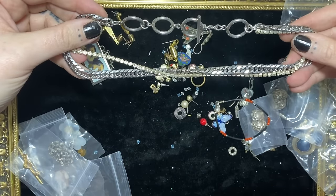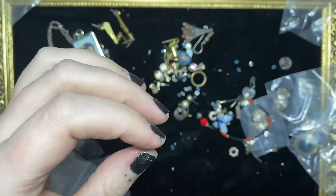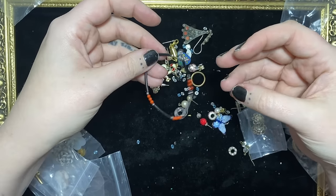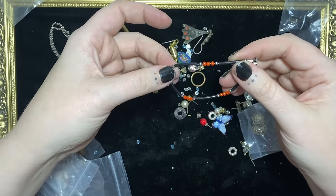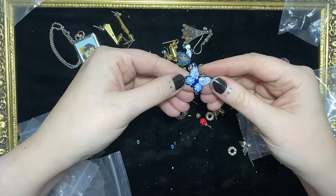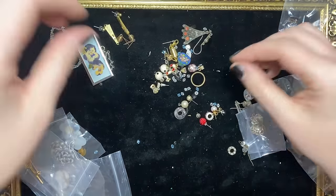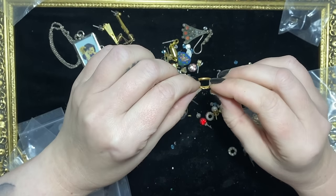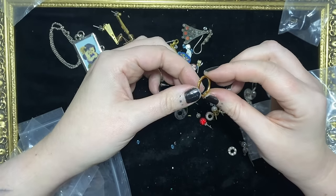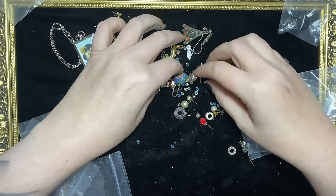That's quite a nice silver tone chain necklace with toggle clasp. I'll put that in 2 kilos. Might be a little bit of coral or something there, possibly. Cute little butterfly. Millefiori. I'll put that into a pendant slot. Tiny little ring. I doubt if it's gold, it's probably stainless steel. I'll keep it aside and test it just in case.